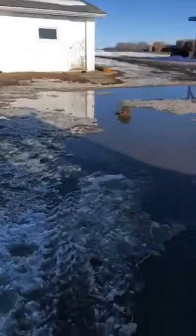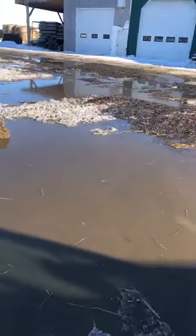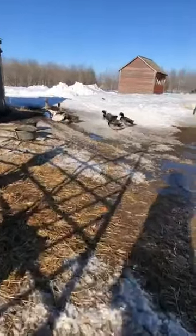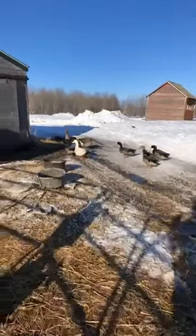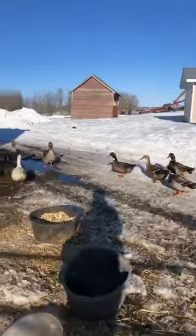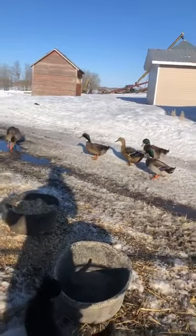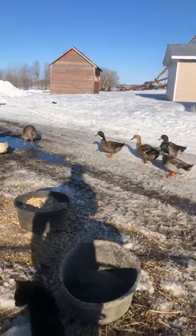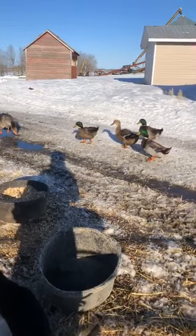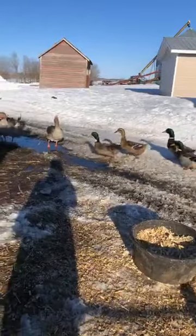So even though the water and all the mud here is not ideal for a lot of things, the ducks and the geese absolutely love it. You can tell that they are in their paradise. They are really enjoying all this fresh water, all the snow's melting, and once that snow melts, it's exposing all the little bits of grain that's maybe spilled, even the pieces of last year's grass that are laying around. So they're quite happy. They're one of the only ones that don't mind at all that it's a little bit wet out.